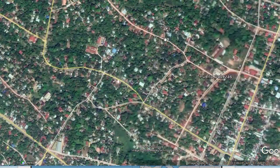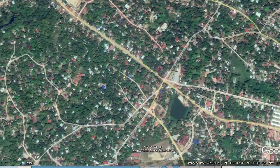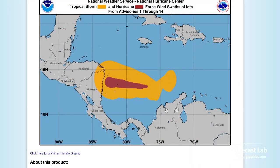And then I can see with all these trees here, that's going to be a huge problem. I think we're going to get some pretty extensive damage in there. This will probably take out all of the power lines. A lot of the weaker structures will be destroyed. And many of the stronger structures should be okay, but with some damage. The hurricane force wind swath looks to be about 70 to 80 miles wide, and then closer to the center is where we pick up the 100 plus knot winds, and that's right there in that eye wall.